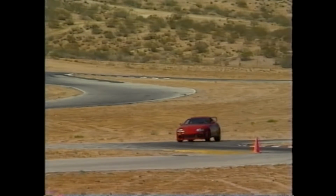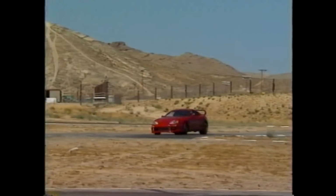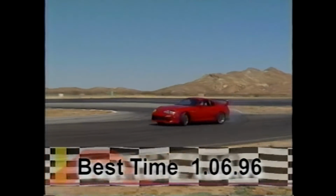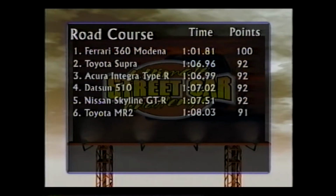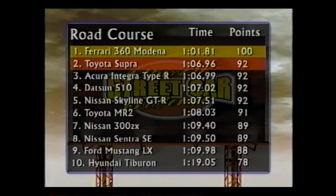The Supra turns a minute 6 lap time, just ahead of the Integra. And the results are in. The Modena blazed the course in 1 minute 1 second. The Supra and Integra on its heels.